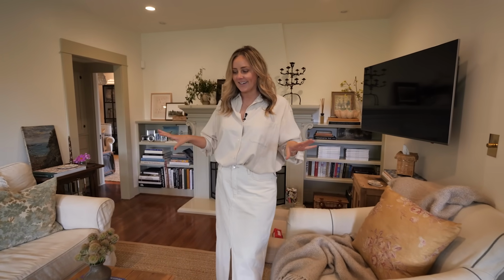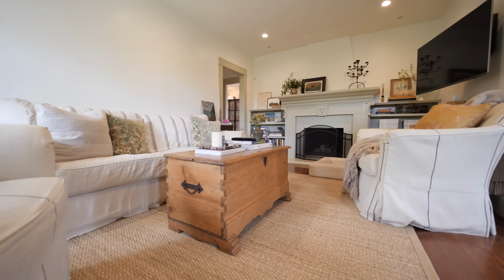So we are in the living room right now, and this is a space I really wanted to create a calm, serene area, a Nancy Meyers aesthetic, if you will, because I wanted to infuse a lot of color in different aspects of the house. So this is kind of the calmer area. So I have the seagrass and the white slipcovers.